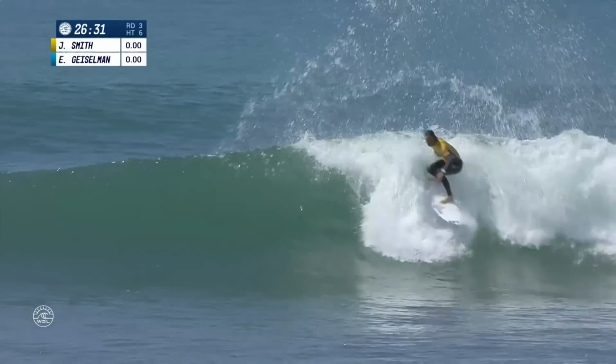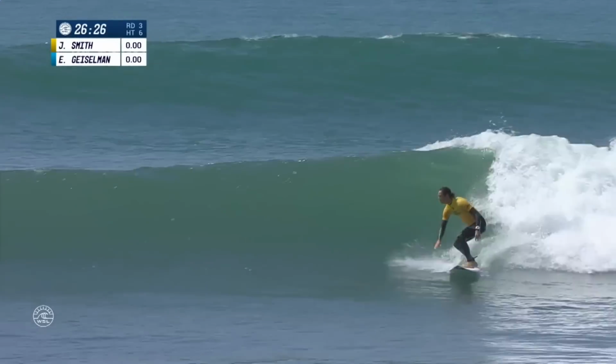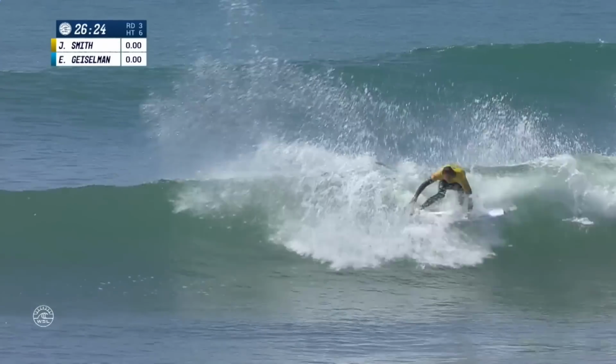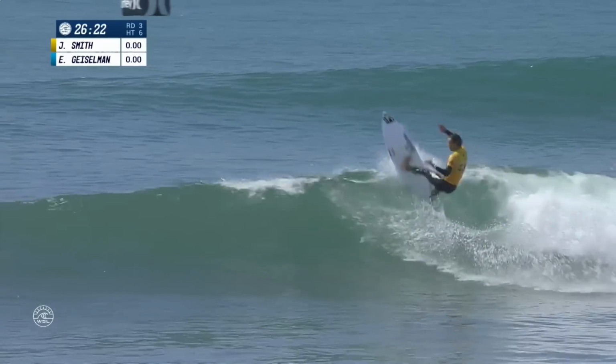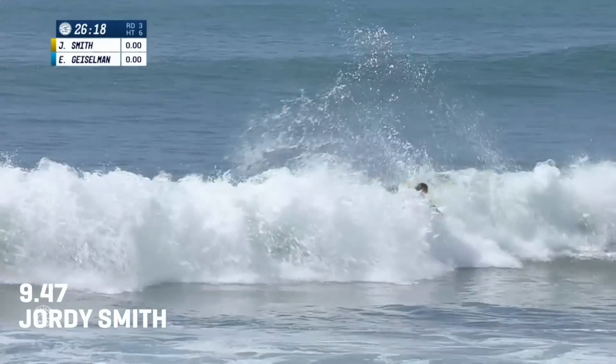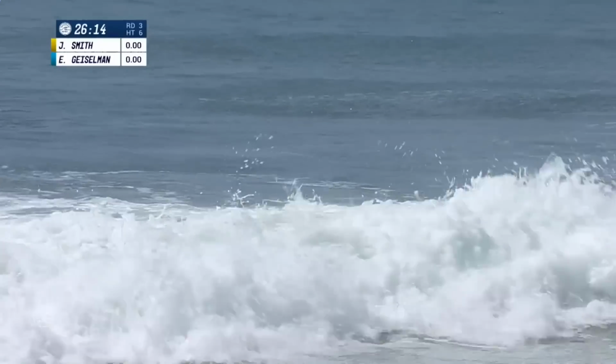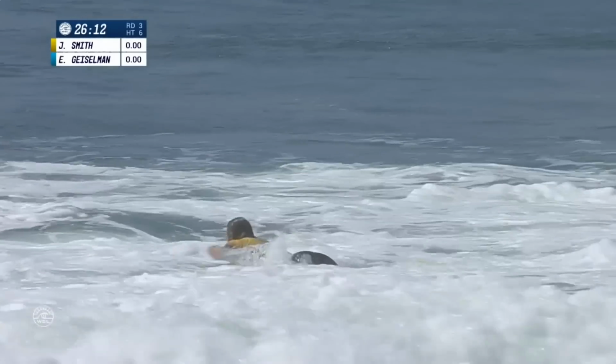Drives off the bottom into this first section. Explosive off the top. So connected to his equipment at the moment as he grinds through a big arc on the inside. And this poor wave is just getting torn apart in the opening stages. That was spotless, that ride. As clean as it gets, huh?